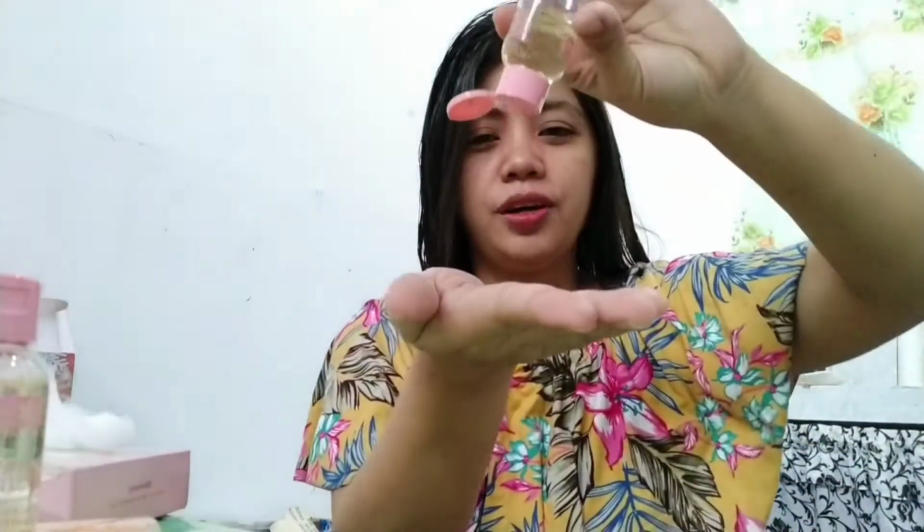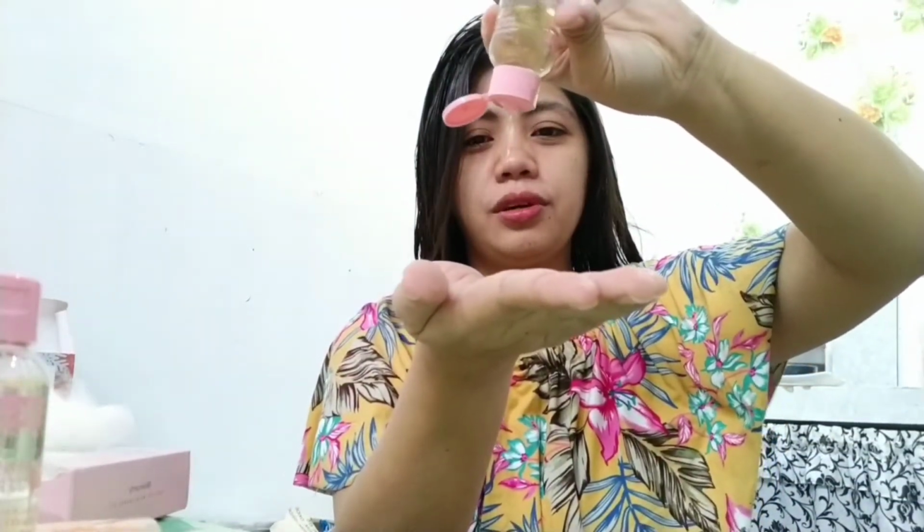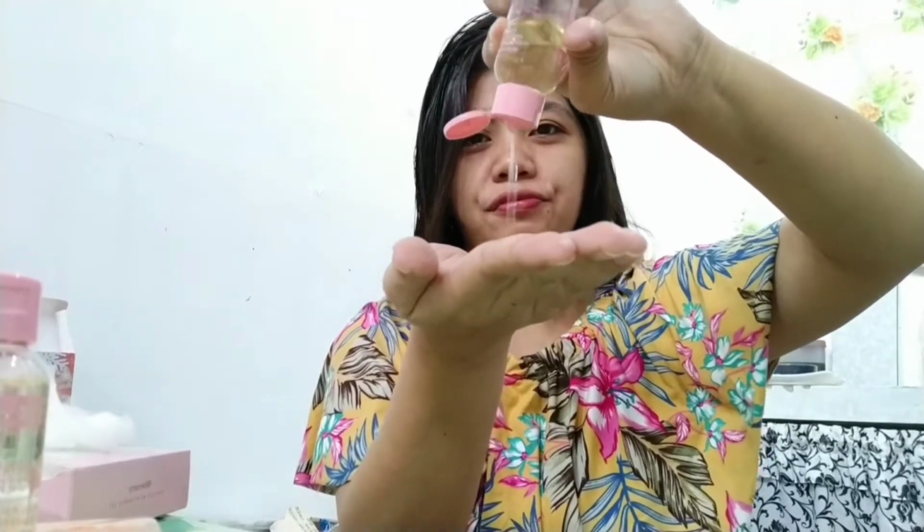So, ito guys, 5 days of using. First, ganito yung procedure niya maglagay sa kilikili, guys. Sabi ng doctor na nagpo-formulate ng Skynlab, 5 drops per kilikili. So, okay. 1, 2, 3, 4, 5. Ayan guys, tap-tap lang. Dab-dab-dab. Ayan!